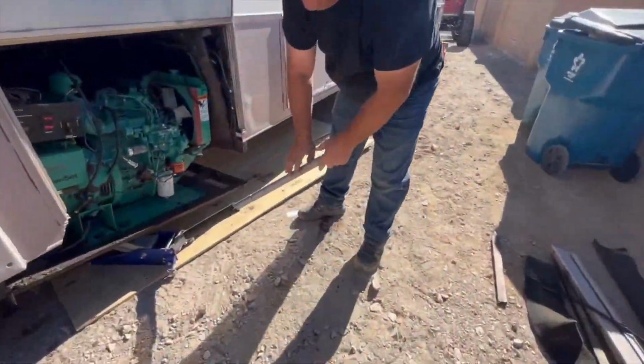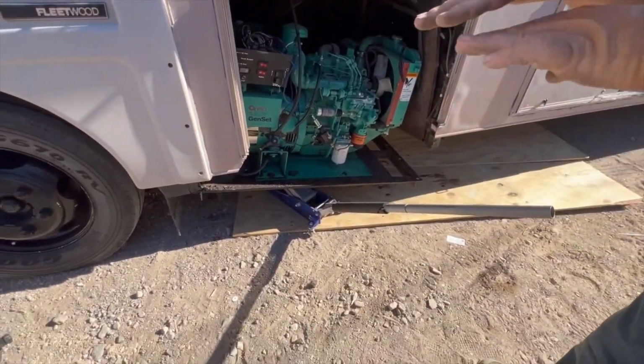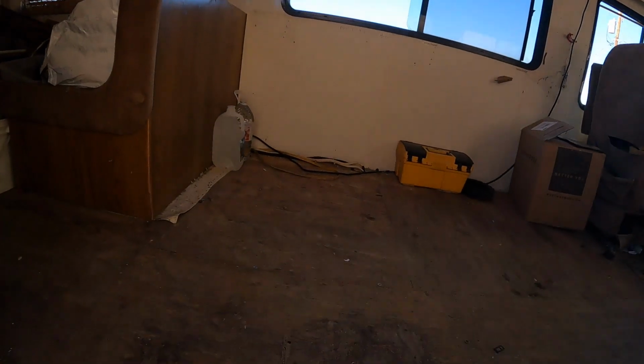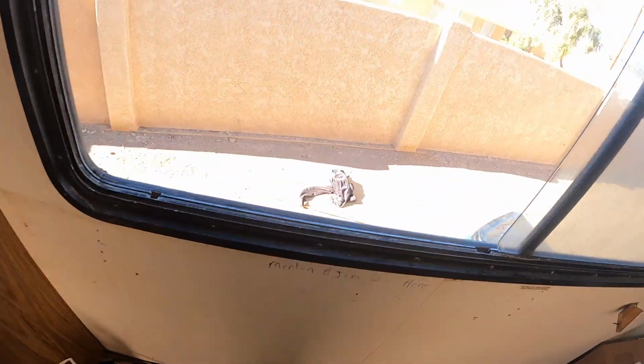Well, that's one way to take the Onan generator. What do we got? What's hanging over here? We need a bar. Okay, we've been in here cleaning on this jewel of a motorhome. Check it out. You can see the floor now. We filled two dumpsters out there.